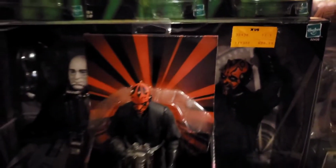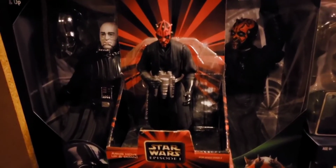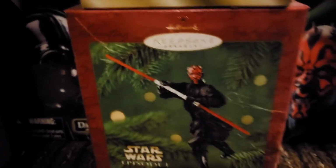How about that? And in front of that one's just a kind of random Darth Maul figure from Episode 1. But kind of neat with the binoculars there. And below that, it's a Hallmark keepsake ornament of Darth Maul.